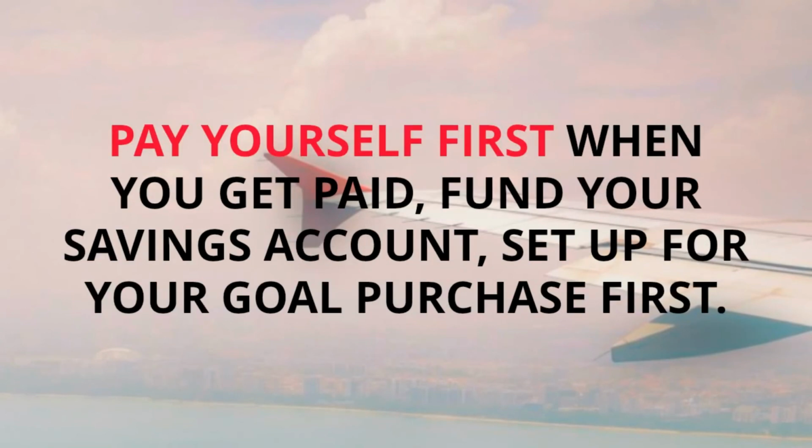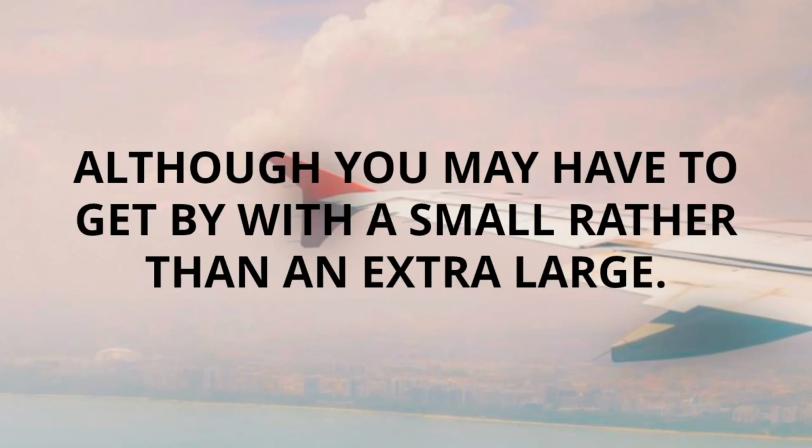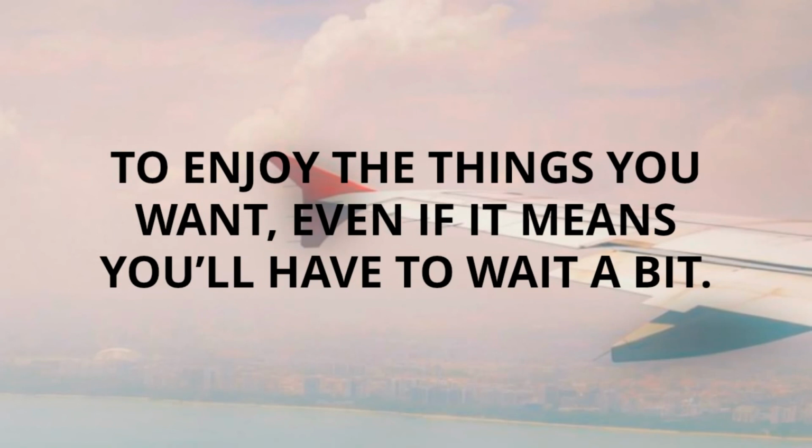Pay yourself first when you get paid. Fund your savings account set up for your goal purchase first. After you put this money aside, go ahead and pay some bills and buy yourself that latte if you really want to. Although you may have to get by with a small rather than an extra large. Saving up instead of piling on more credit card debt may be a much less costly way to enjoy the things you want, even if it means you'll have to wait a bit.